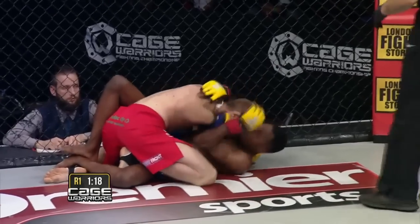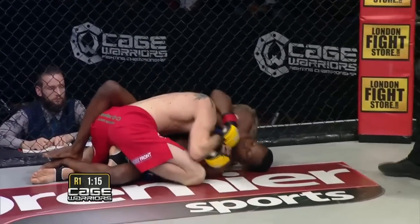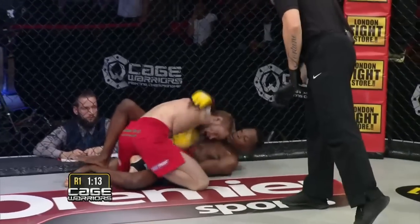Stay busy, guys. Improve that position. You want to stay there, work. Marc Goddard stamping his authority on the bout. Fingers out of that glove.